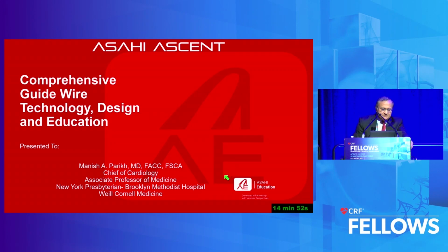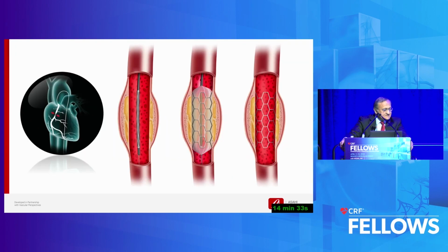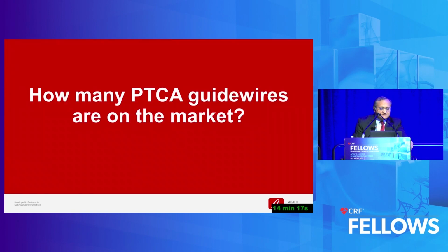So my name is Manish Parikh, and I took a new role at Brooklyn Methodist from Columbia a couple of years ago. And this was something that I utilized for my staff who are not accustomed to doing different types of procedures. So why is a PTCA guide wire such an important device? Well, like I said, if you can't cross a lesion, you can't treat it, right? And so fundamentally, it's how do you get through and modify and treat with a stent at the end of the day.